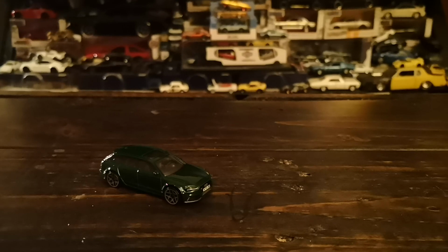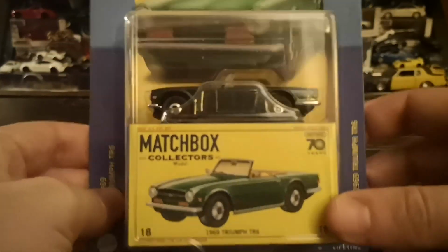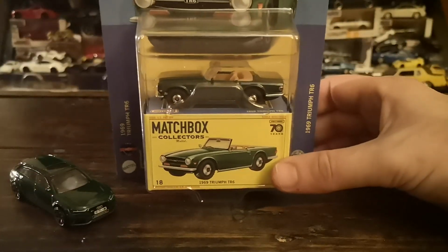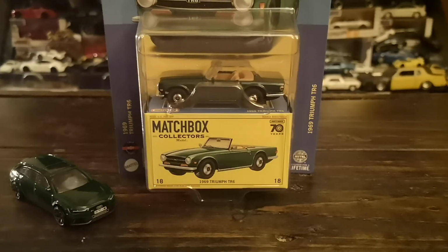Now we're going to fall into the lone Matchbox that I grabbed, and it's actually a Matchbox Collectors. This is the Triumph TR6. Definitely a nice vehicle, nice model. Probably my favorite, if we're talking about style, of the 70s UK roadsters. I do prefer this to the MG and whatnot, or even the Spitfire from Triumph as well. I find the style is so good. It's the last classic looking one before the wedge TR7 and TR8 that followed.